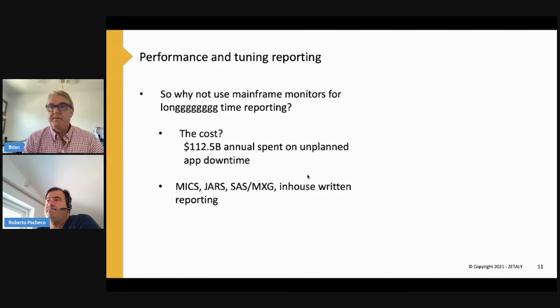Some figures, there's lots of figures out there. I just picked out this one, the cost for annual time spent on unplanned application downtime. And even when you look at some of your reports on the amount of CICS events that you've had, how much does it cost you, not only the cost of the event, but to analyze it, to restart it, and to rerun it? And then hopefully you'll get it right first time. Maybe you won't. But the costs are huge.